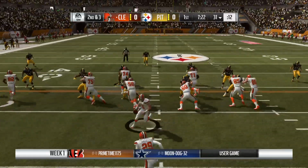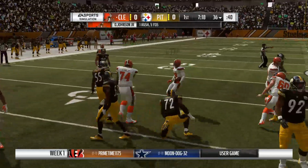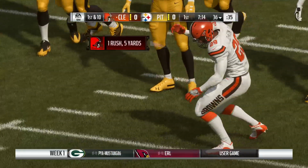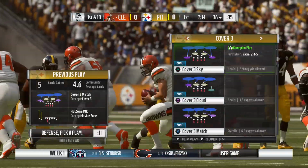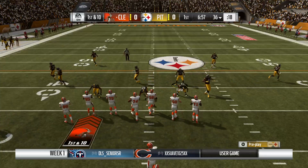2nd and 3. They'll run for the first time with Johnson. 5 yards is the pickup there as that extends this drive. A quick burst there, and he nicely bit off a pretty decent gain. So from the 36 now, 1st and 10.